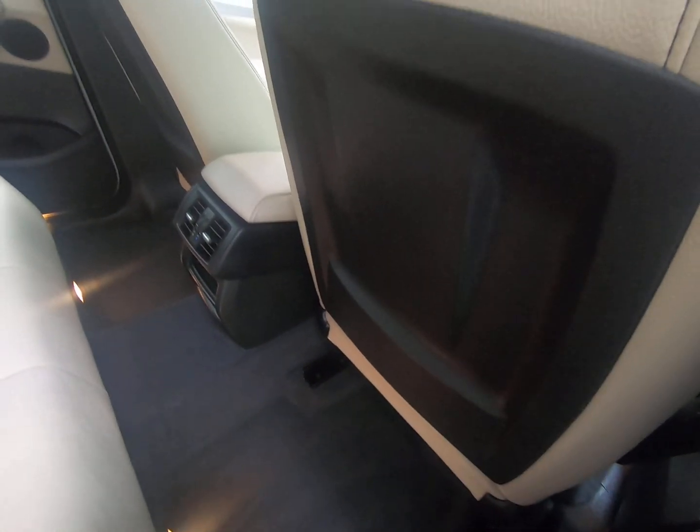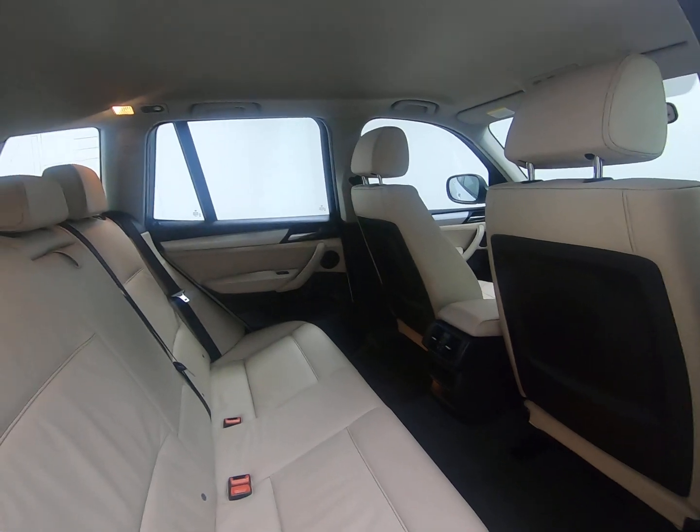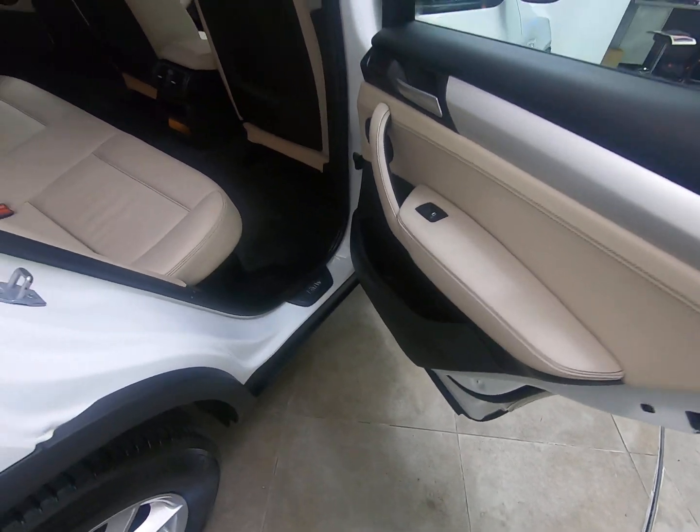No kick marks or scuffs to the plastics on the rear of the front seats. Just want to show you there's no marks to the roof lining either. Once again, nothing to point out on the door card.